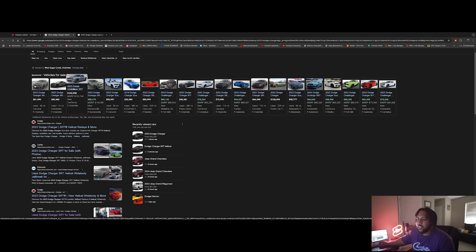Let's see. Let me click on this one. This one might be a Red Eye. It is not. It's a 2023 Dodge Challenger SRT Hellcat. So if you're in the market for a Red Eye, like I said, the higher up in trim you go, the less likely you are to find a brand new one.